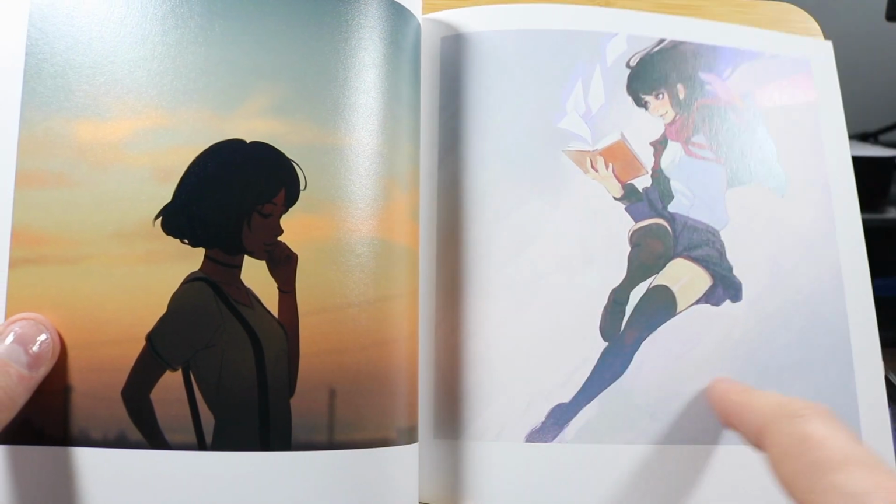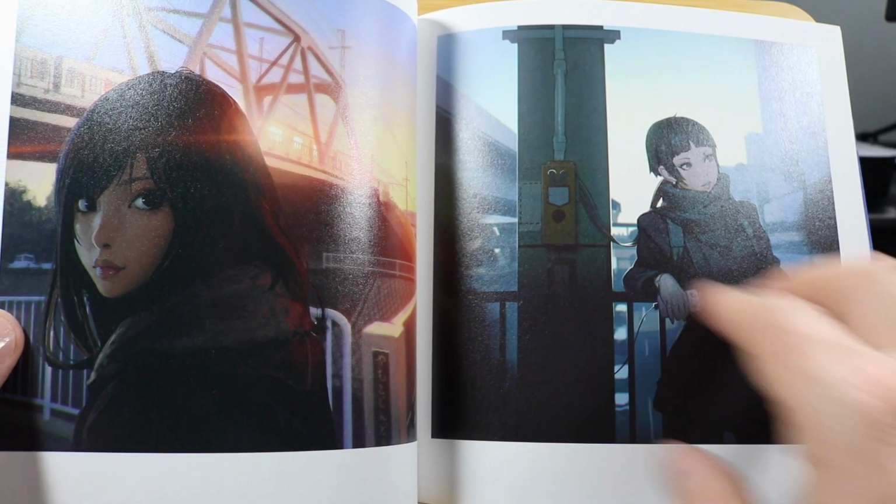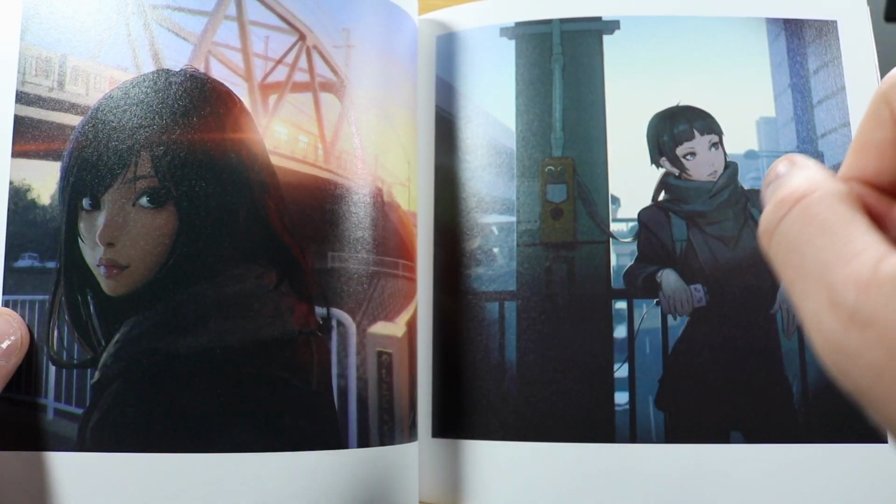Do love that. Fantastic movement in that, and the wind. Brilliant sun flare there. That's nice.